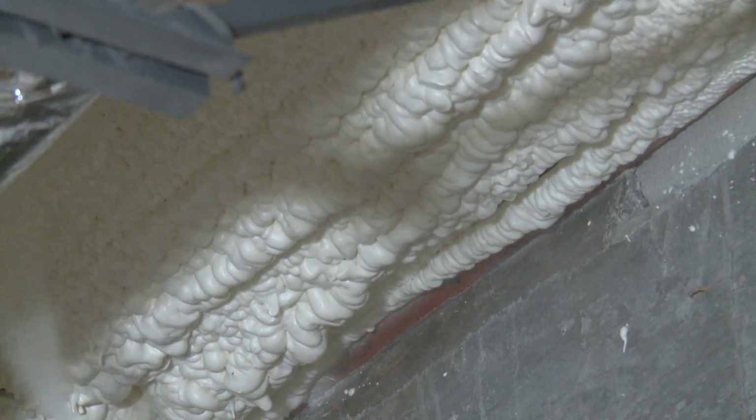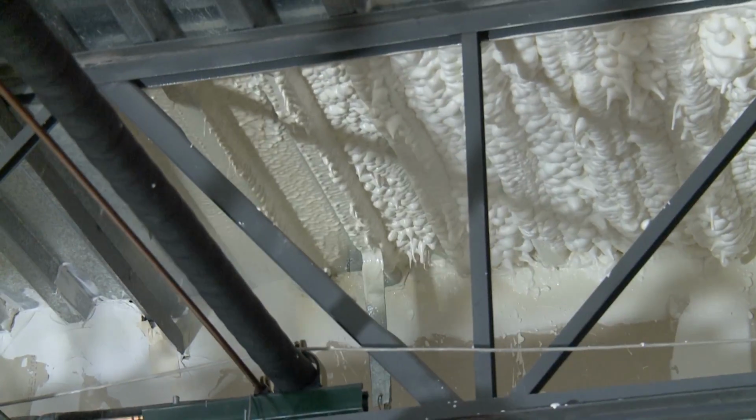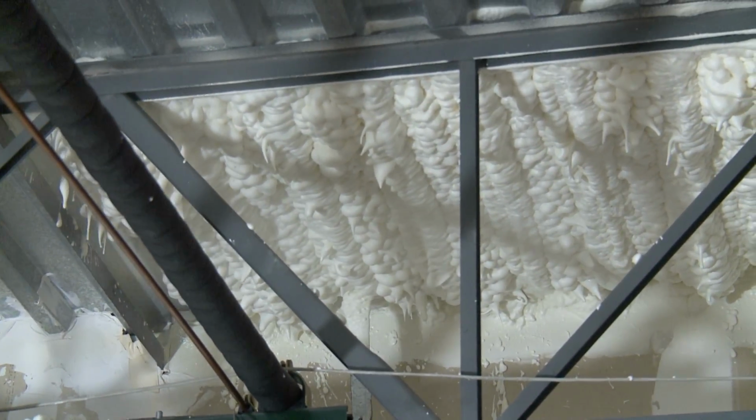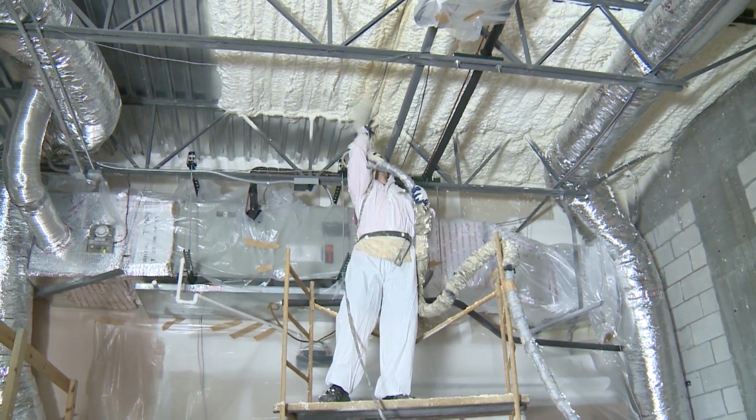The open cell spray foam that we chose to use in this application really absorbs some of that noise and at the same time prevents it from making it through a barrier. You know, there's other applications where maybe you'd want noise to reflect, and in that situation you use a closed cell spray foam. It's a thicker, more dense foam. But we chose the open cell application based on the unique needs of this project.